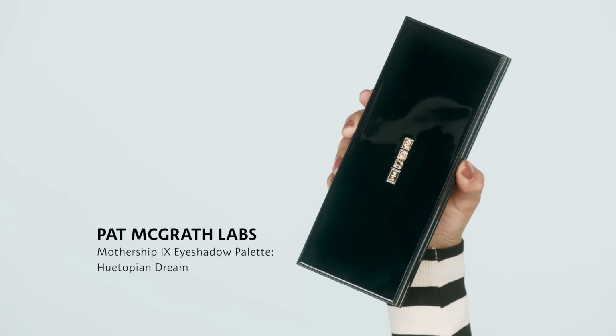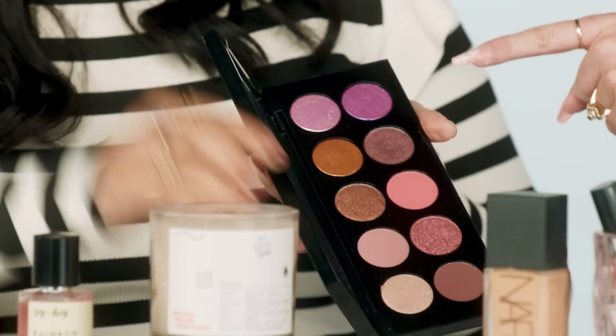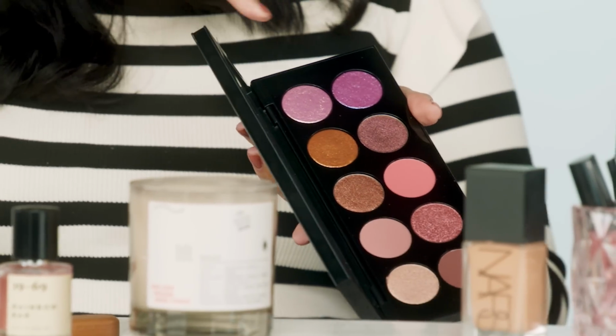Speaking of intentions, you inspired me to talk about something so dreamy. I love this palette from Pat McGrath. Yes, it's the Utopian Mothership palette. Do you see that purple? It's giving exactly the vibes of the fragrance. Yeah. So I'm gonna put some of this on. Oh my gosh, it's exactly the same. Yeah, I'm feeling inspired. Let's get into it.